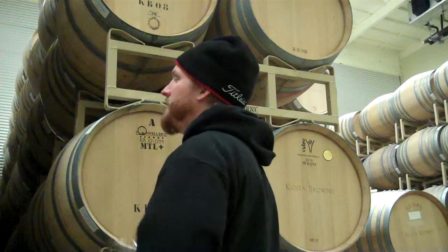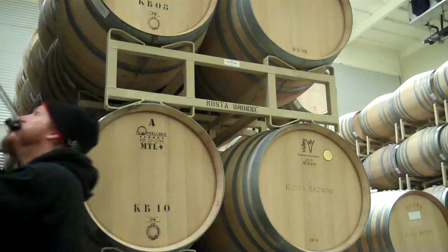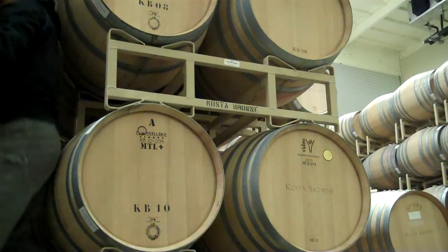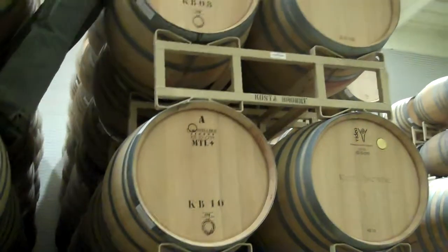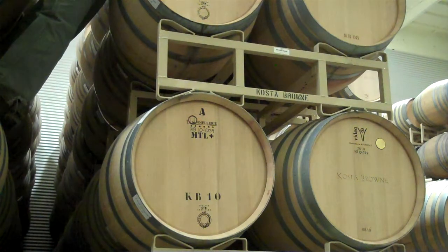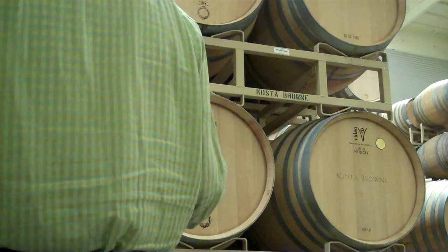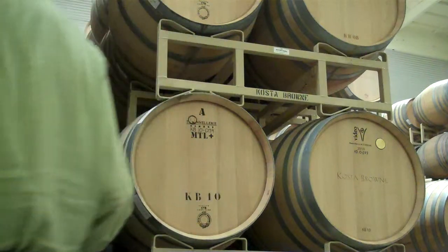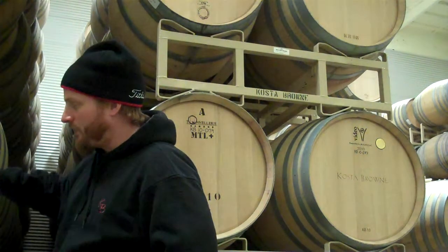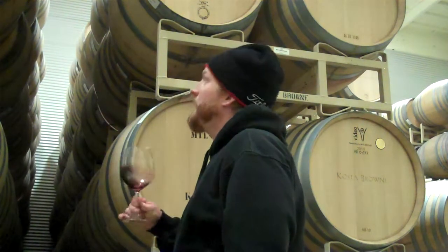Since we just tasted 23 off of CRMR, I figured we'd start with that. Okay. Hope you don't mind if I pour it out of my glass. That's fine. So this is the 23 clone from Kiefer Ranch out of a once-used barrel.